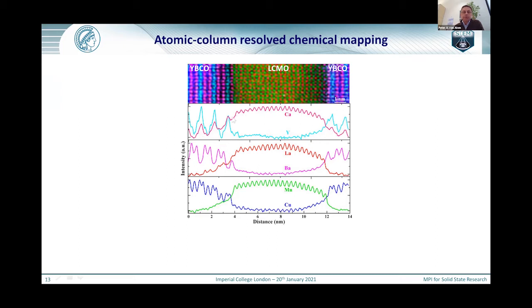However, if you follow the calcium signal, you see that the calcium is also present here in UPCO on the left-hand side as well as on the right-hand side. For the lanthanum and barium, you saw the same. You see that the barium signal here is still available in the lanthanum calcium manganate, whereas there's also some lanthanum available here on the barium side, in the yttrium-bearing copper oxide. And this is mainly on the lower, how you call it, interface. At the bottom interface, it was a lot sharper.